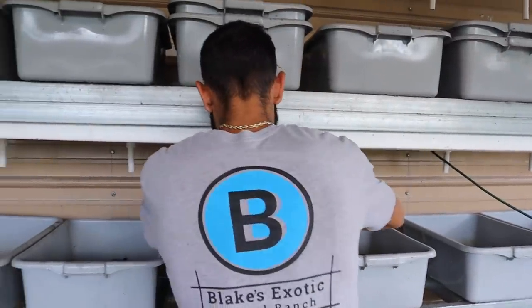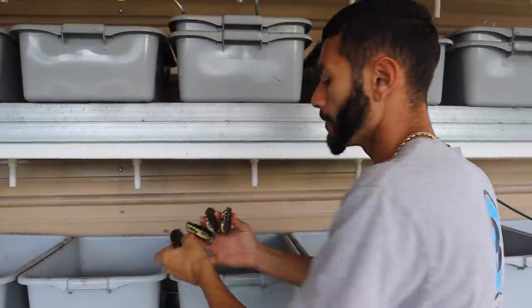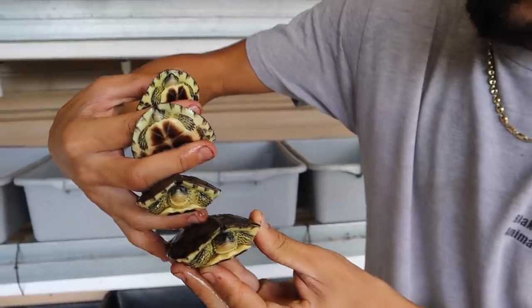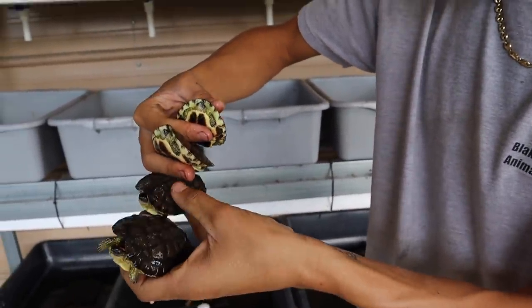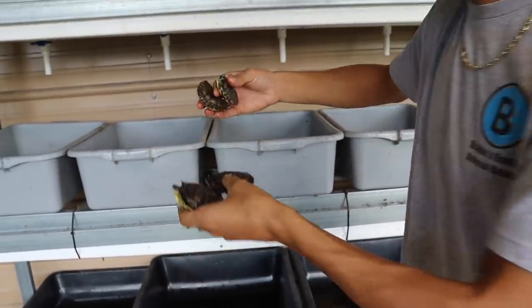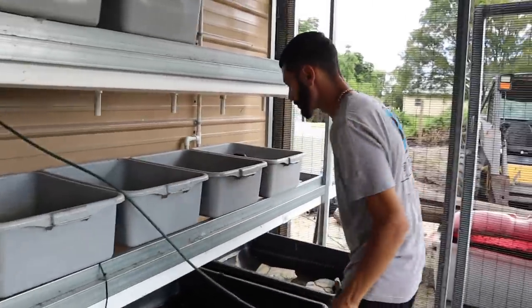The spotted leg wood turtles, like I was telling you guys earlier. Let me grab a handful for you guys. We have a ton of them right here. Look at those guys. These are all produced this year. A little bit older, like this probably like 2 months old. This is like 2 months old. That's like a month old. And then we have 3 years, last generations over here. Check it out.